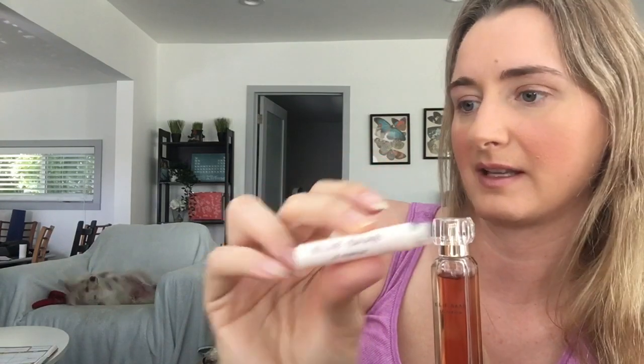And then I bought a bigger size, because I had a sample. I bought a bigger size of my Elie Saab Le Parfum Intense, and I bought the regular Le Parfum by Elie Saab so I could compare the two. When I researched it, they said that this was the nighttime version and this was the daytime version, and that makes sense. This is a very sexy, cozy, warm, honey, heavy fragrance, and this one is lighter.